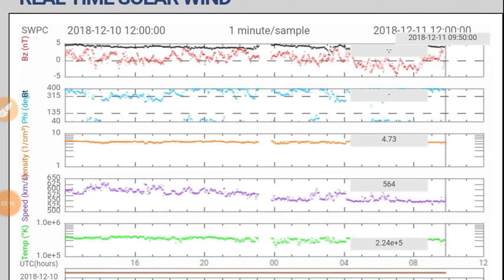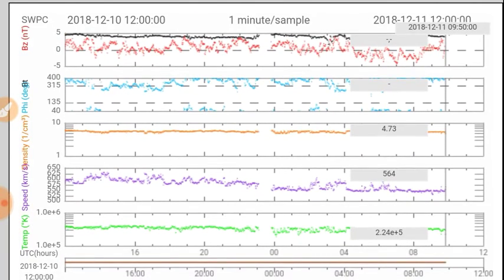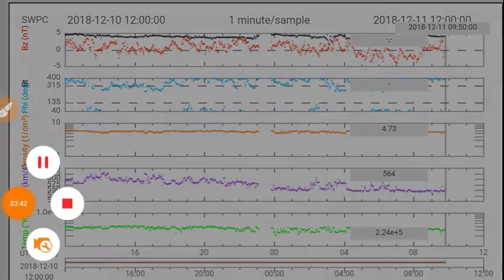So, the Bt and Bz are bouncing around in the last few hours. No significant signal on the phi angle, indicating no significant sun-to-earth magnetic connection. 4.73 protons per cubic centimeter is the solar wind density. Pretty much staying level there. And we've lost a little bit of solar wind speed at 564 kilometers per second. The coronal hole wind stream continues.